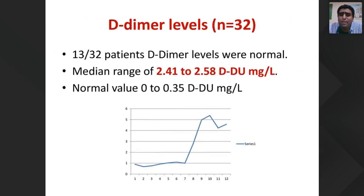Another was the D-dimer level. I think this is very recent data which I just updated yesterday, because previously you can see 20 patients, here you are seeing 32 patients. Out of these 32, only 13 patients had normal values, the rest were all abnormal. The median range is around 2.4 to 2.58 D-dimer unit mg per, and the normal value is 0 to 0.35.